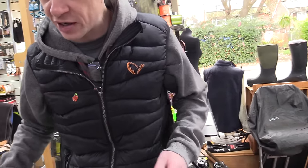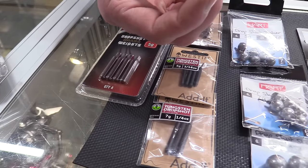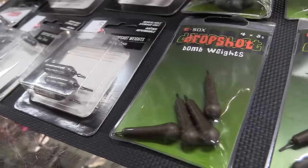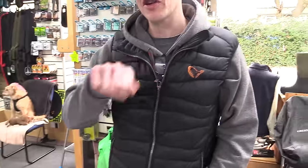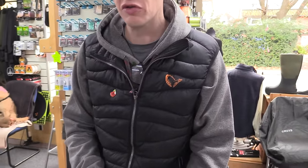So different shapes. Some people prefer the pencil shape, some prefer a ball lead. They also do a bit more like original Owsley bomb sort of styles as well. Any reason for the long ones, the pencils? I think just the way they react when they drop through the water, they flutter about a bit when you lift, they drop different. So I think it gives you a different reaction to your actual lure.